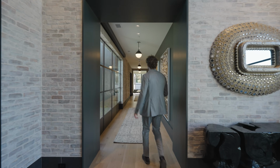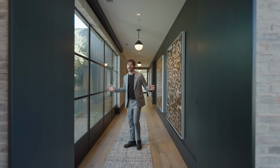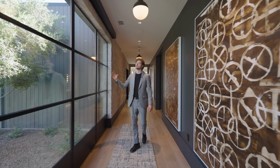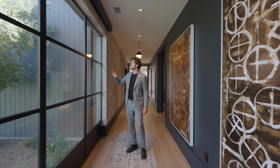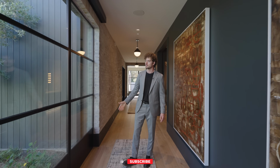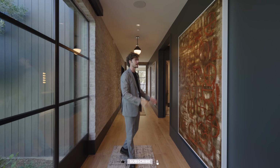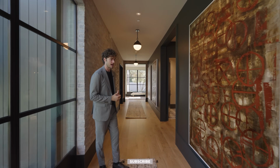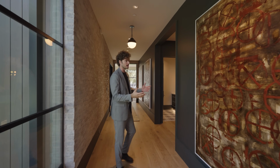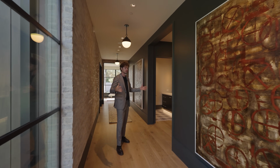And down the hall is the kids' wing. This entire portion of the house is dedicated just for the kids. So you have these warehouse-styled windows letting natural light come in. As the sun rises from the east, we also have some shades that drop from a push of a button, and then the sun sets directly behind Camelback Mountain. And I've been talking about how great the scale and proportions are of this home. I mean, again, with the custom artwork fitting and framing this wall beautifully.